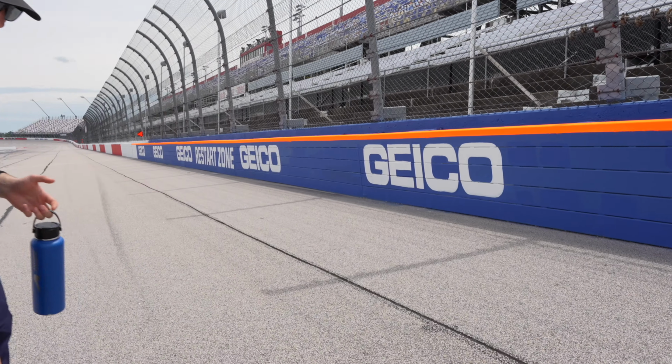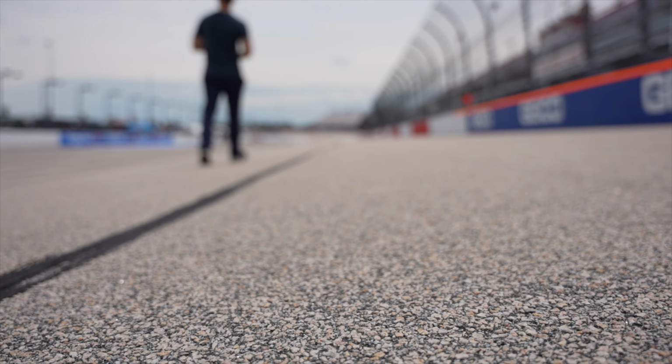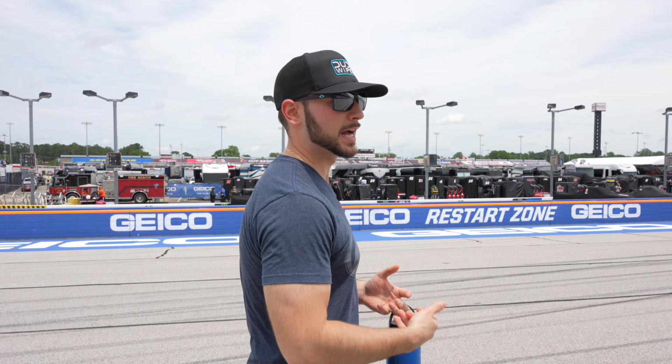All right, so we're in the Geico restart zone here at Darlington Raceway. This track surface is super abrasive, so it's really easy to spin the tires on the restarts. Obviously, we're in big, heavy stock cars with a lot of horsepower. It's hard to get the rear tires to hook up, especially on older tires on a restart.